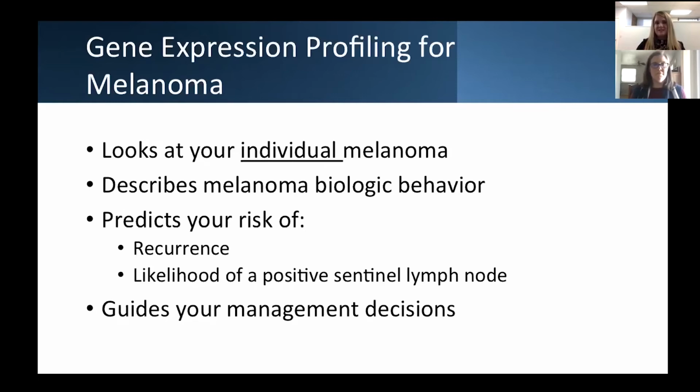The downside is that what we've realized is not everyone behaves like their stage says they should. So gene expression profiling really helps us pull that out and define your melanoma a little bit more and make it more unique to you. It individualizes it. And we'll talk about that with a nice example just coming up.